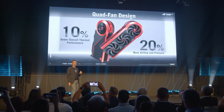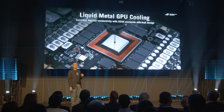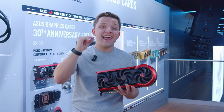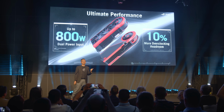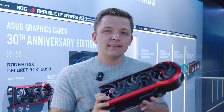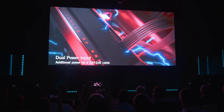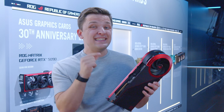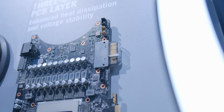Now, yes, it's got the 4-fan cooling design that we've seen on the Astral. Yes, it's got liquid metal to again increase the efficiency of that heat transfer, but it's actually got an 800 watt TDP. Now, you might be thinking 800 watts on a graphics card, how is that possible? When of course that 12 volt high power connector is only capable of delivering 600 watts. Well, you actually get 600 watts through the GPU power connector and a further 600 watts through ASUS's BTF power connector, which is fed by a further 12 volt high power cable into the motherboard.